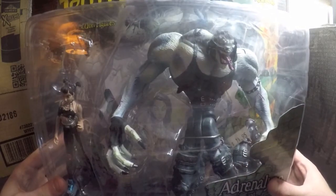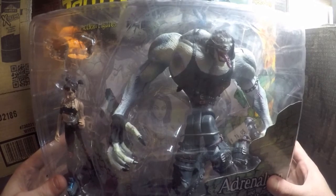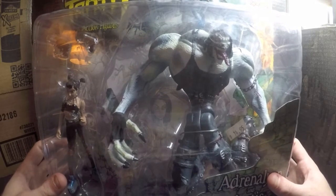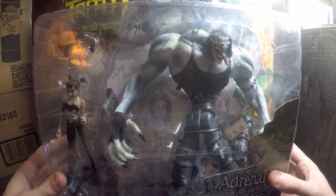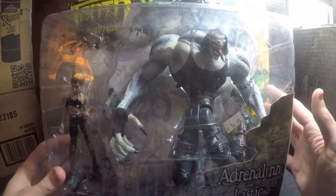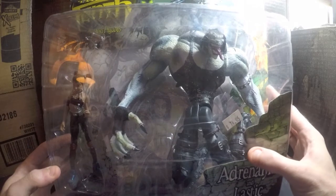They were known for doing a lot of video game properties very early on. They did some Street Fighter figures, some Crash figures. I think they even dabbled in some Resident Evil properties, but they also did a lot of kind of offbeat comic adaptations. And one of them was Tony S. Daniels' The 10th. So yeah, these are two characters from the comic.